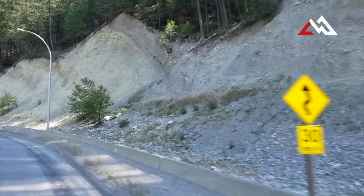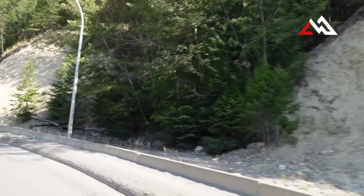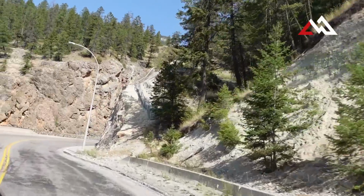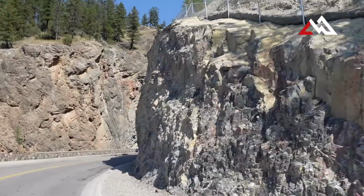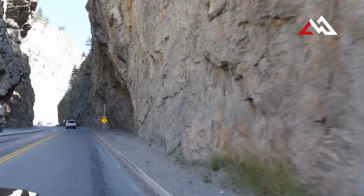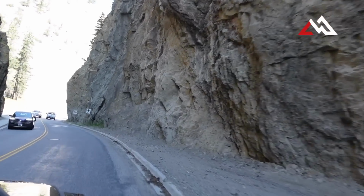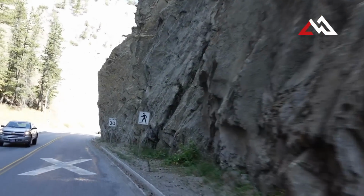If you're ever up in this part of the world, you should definitely take some time to stop here at Radium. We didn't on this trip, but we have in the past. When we came up here when our daughter was younger, we stopped with our friends and we all went swimming in the hot springs.